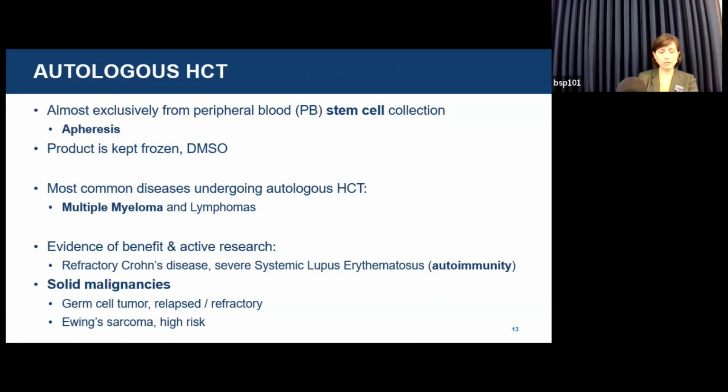So refractory Crohn's disease, so a patient that had 30 bowel movements a day, as you know, is not unheard of, can go down to 8 or 10. And it happens and the patient is very grateful. And it's quite a simple procedure. Severe systemic lupus erythematosus, same concept, reset. And solid malignancy, this is approved and goes to your boards, right? We can do autologous stem cell transplant for germ cell, relapse refractory, and Ewing sarcoma for high risk. So this is a board question, don't forget.